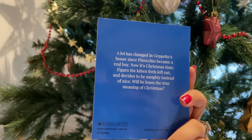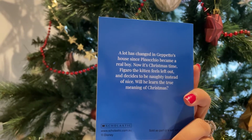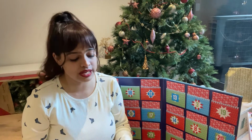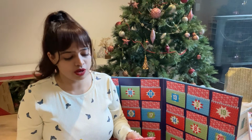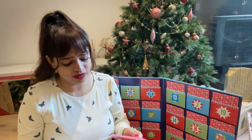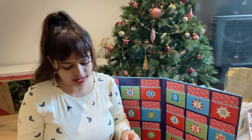Now it's Christmas time. Figaro the kitten feels left out and decides to be naughty instead of nice. Will he learn the true meaning of Christmas? He will, and I don't know if I pronounced any of their names right. Look, I don't think I've ever heard their names, so it's very likely I'm pronouncing it wrong.